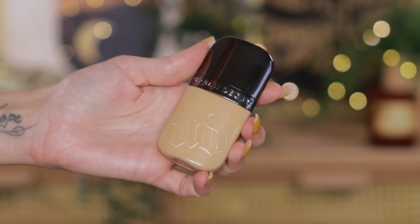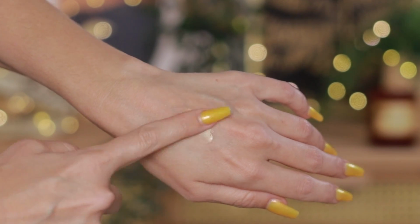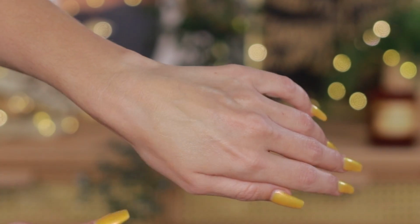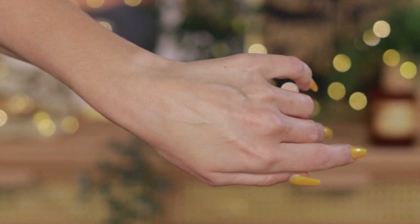But the foundation that I am wearing today is this one. And I have been loving this foundation. This is the Face Bond foundation by Urban Decay. Really been enjoying this one. This is what I have on my face today. I am wearing the 17 medium warm on my skin. I think you can see, and it's beautiful. This is like my summer shade, so this is definitely a little bit warmer on my skin.